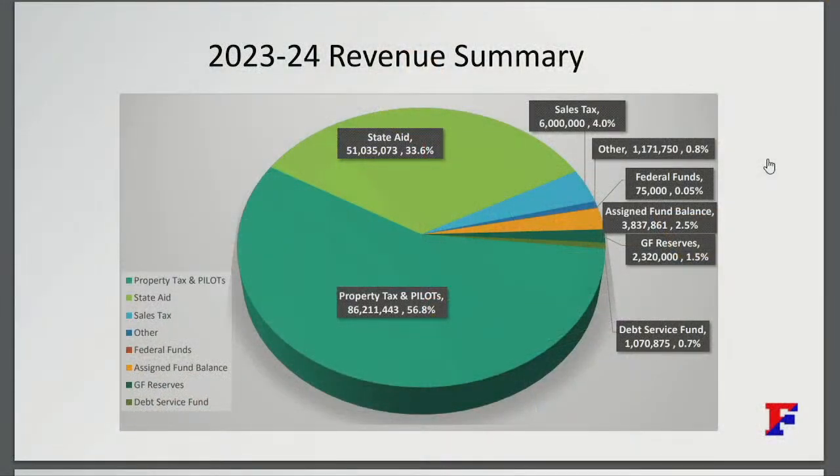So thank you very much. Tonight, I'll be going over the revenue portion of the budget in terms of how we support the expense side. So here, just visually, a little pie graph showing the different revenue sources we have, the two biggest pieces being state aid and our property tax revenue received. That makes up the majority of the revenue side of the budget, a little over 90%.